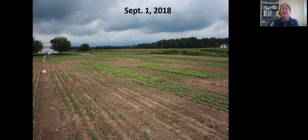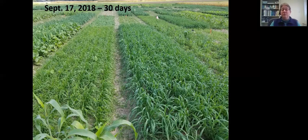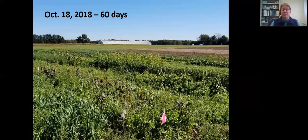This is what we had 30 days after planting, and this is when we did our first round of ground cover and weed control measurements. Here we are 60 days after planting. Again, this was the second round of measurements.